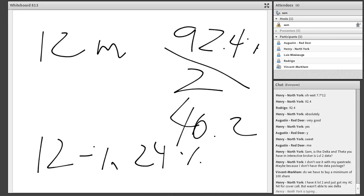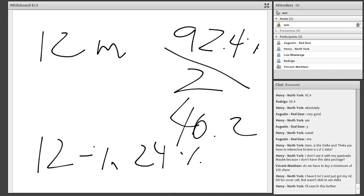I have it and got my approval for covered call, but wasn't able to see data. I'll search this further. Okay, all right. Any questions about any of this so far?